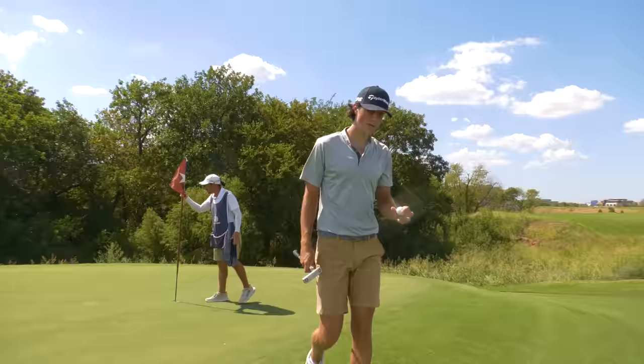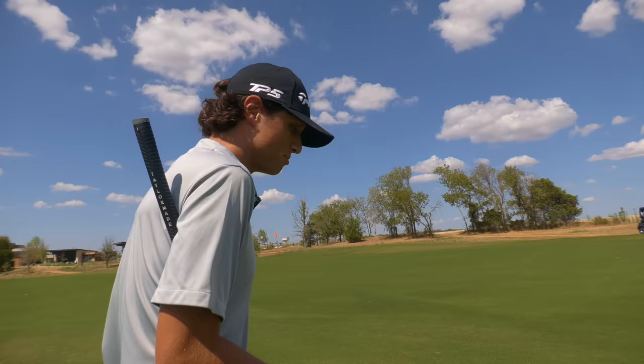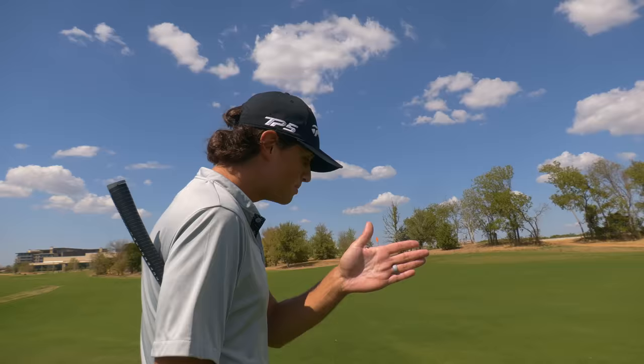We are one under after the first two holes today. Not a bad start. Almost two. I mean, gosh, that felt good. Barely broke off.